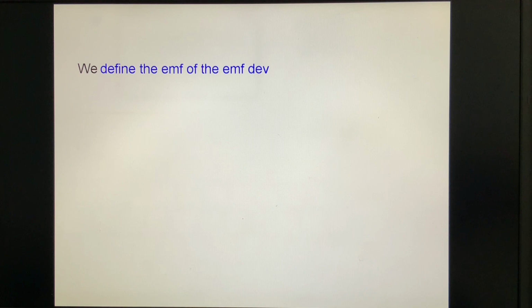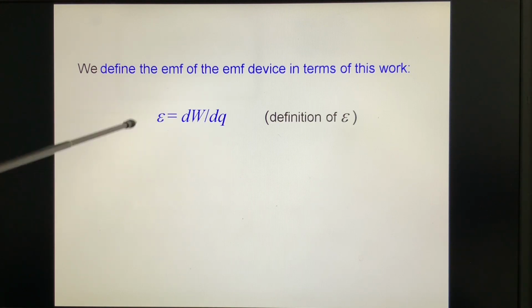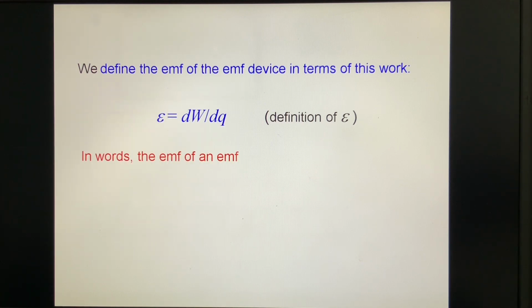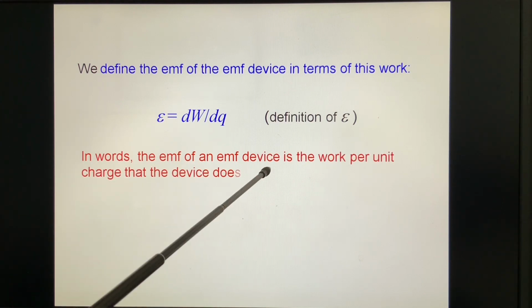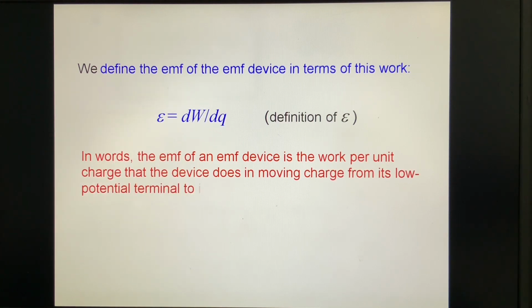We define the electromotive force of the device in terms of this work. This is the work done. This is charge, it moves. So the electromotive force of the device is equal to dW over dq. In words, the electromotive force of the device is the work per unit charge that the device does in moving charge from its low potential terminal to its high potential terminal.